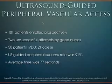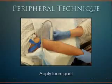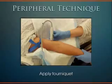And I find that central lines are actually much easier to do under ultrasound than peripheral lines. Peripheral lines are actually pretty challenging. But there are recent studies that show you can do this quite effectively by using ultrasound, even in very difficult to stick patients like IV drug users and obese patients. You can use ultrasound to localize a good peripheral vessel and access the vessel under direct ultrasound guidance.